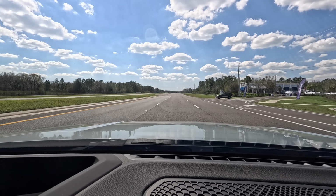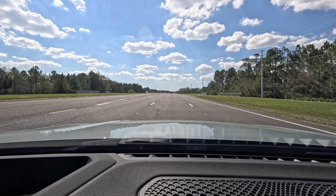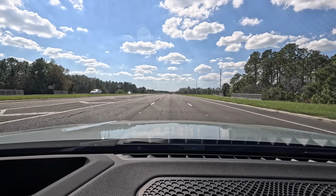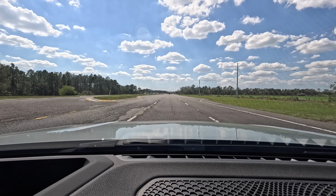I slowed down there purposely to see if I could hear the pops come in. Unfortunately, you can't. So with the staggered wheel setup, when you go over imperfections, it's going to alter a little bit of that soundtrack, but ultimately it still has a soundtrack.